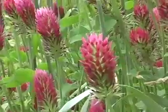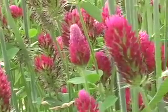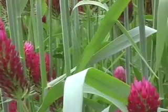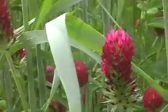Right. And down below is the crimson clover, and it's kind of interesting. You can almost tell when it's time for this stuff to go, because I don't want it to go to seed, and the blooms are kind of working their way up to the top, and pretty soon they're going to start making seeds.